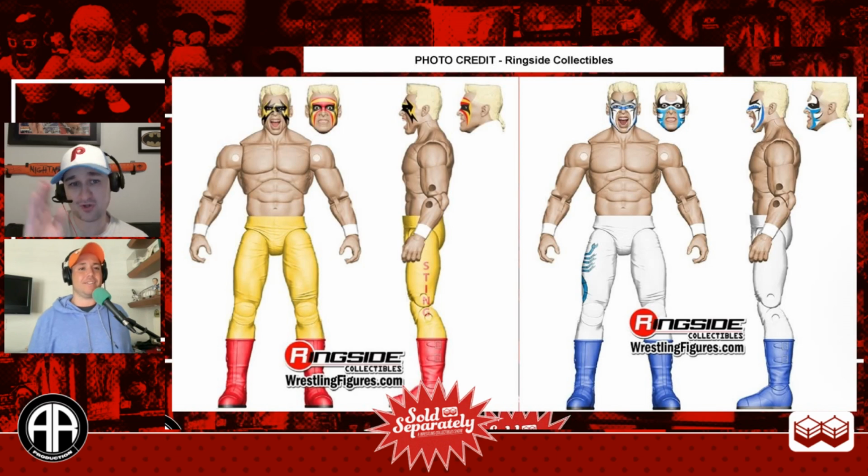I do find it interesting when you look at this. The yellow and red does not have the scorpion on one side. It has Sting written on the other side, which he did wear at one stage. The white one has the scorpion, but does not have Sting on the same leg, as you notice.